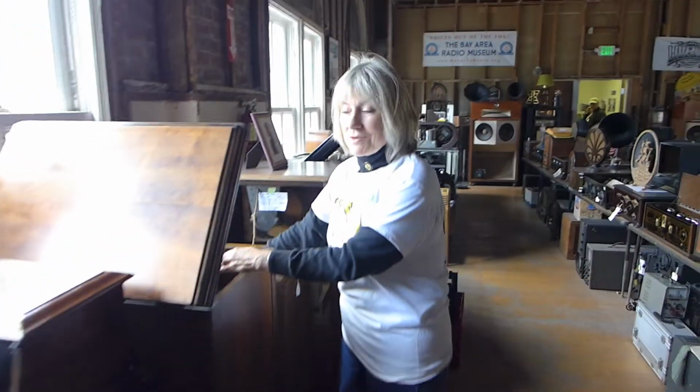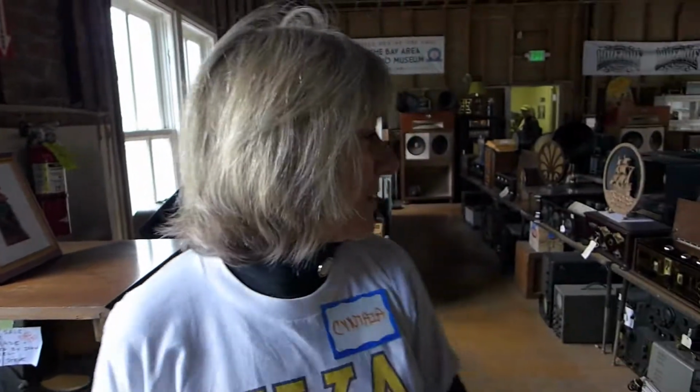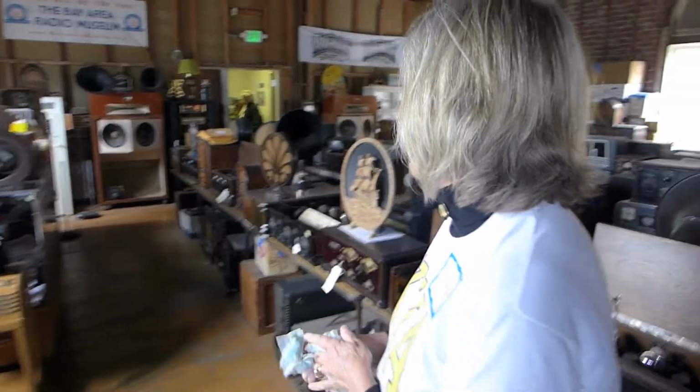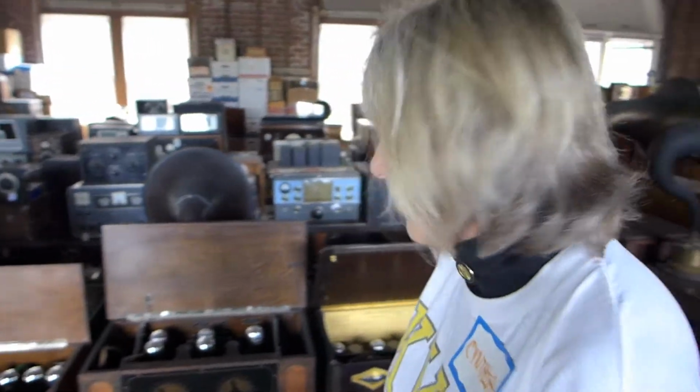I am dusting. I am cleaning these beautiful relics of radio past, keeping good care of them as they so deserve it. Show us around here. What do we have here? Well, you know, every time I come, there's more new incredible radios that have been added to the collection. So I have to familiarize myself with some of them myself. But just a collection of the most beautiful vintage radios of various eras that are just to be treasured.